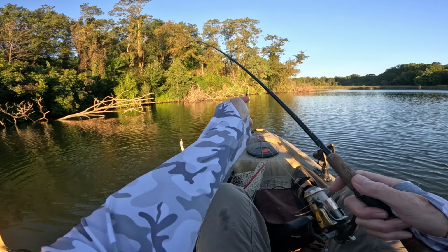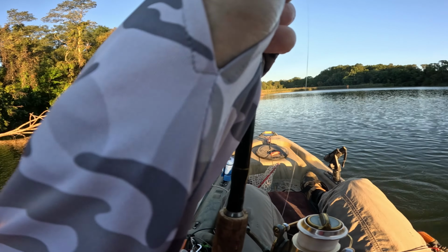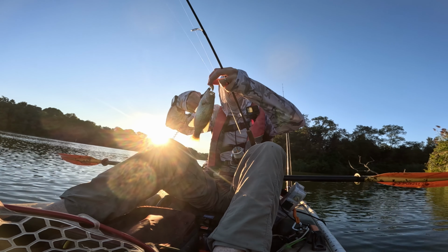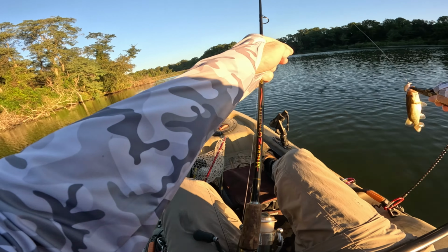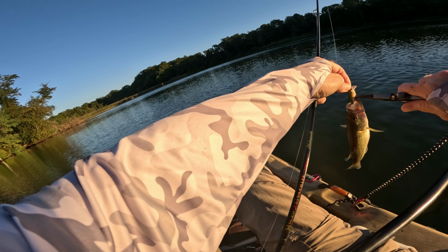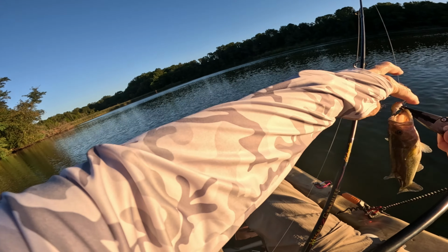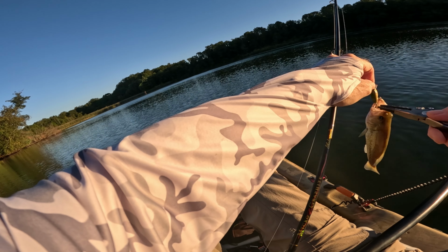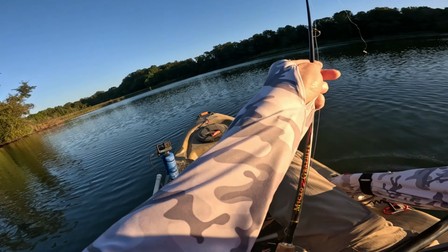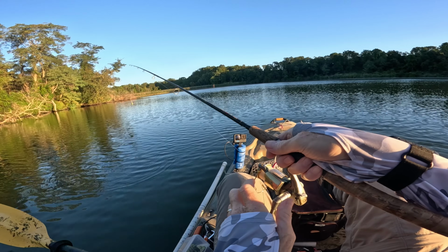Another little bass. I'll catch some big ones, I think. I hope. Oh, I got that the wrong way. Let's take this one out first. There we go. So 2 bass and a white perch so far, and only in about 10 minutes.